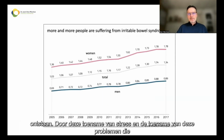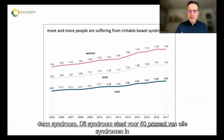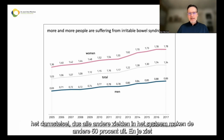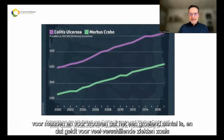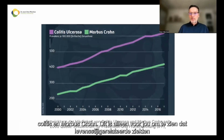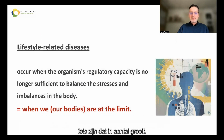And because of this increase of stress and the increase of these issues that I mentioned before, we can see that more and more people are suffering from, for instance, irritable bowel syndrome. And this syndrome stands for 50% of all the syndromes in the bowel system. So all the other diseases in the system make the other 50%. And you see, for men and for women, it's growing numbers. And that's true for many different diseases like colitis and morbus Crohn. And so it is just for you to see that lifestyle-related diseases are something that's growing in numbers.